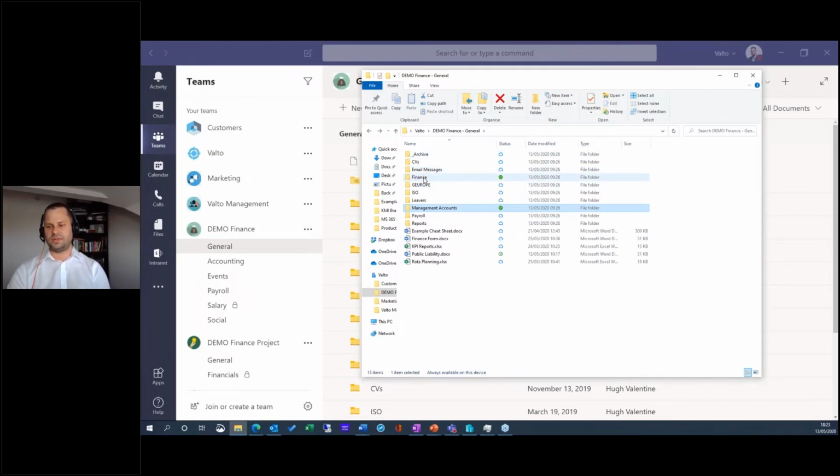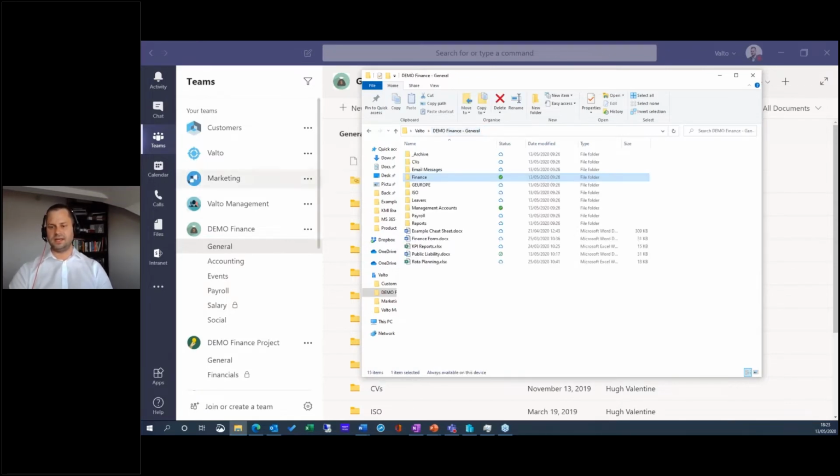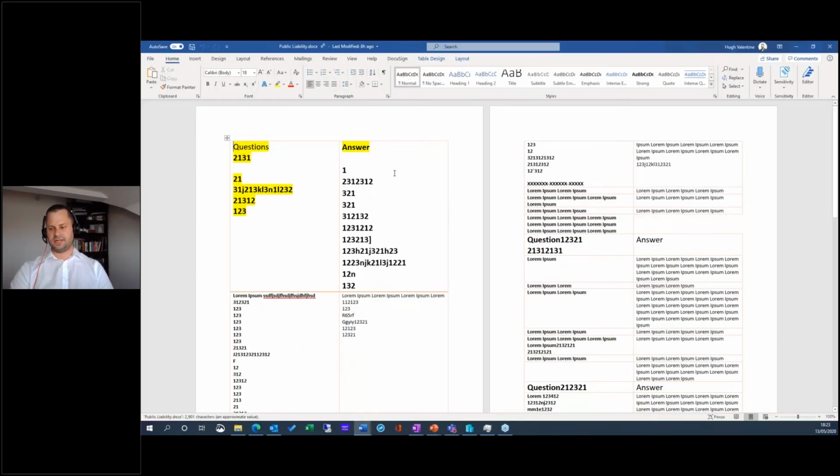If I use files a lot, so I might say I need this management accounts folder, I can right click on it and I can choose always keep on this device. So that'll turn to a dark green tick like this finance folder has. And that basically means it's now synchronizing a copy on my PC. So if I was traveling on a train or out and about at customers, or perhaps I'm even working at home and I have a really poor internet connection, I'm able to take a copy of those files and I'm able to then work on those files and make changes, and any changes are then synchronized automatically into the Teams place.